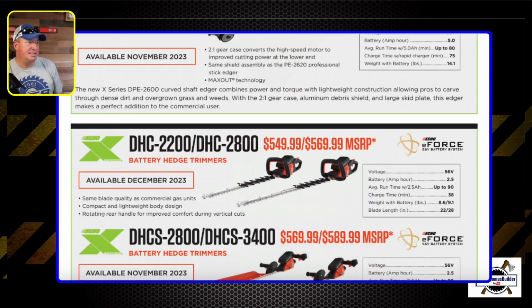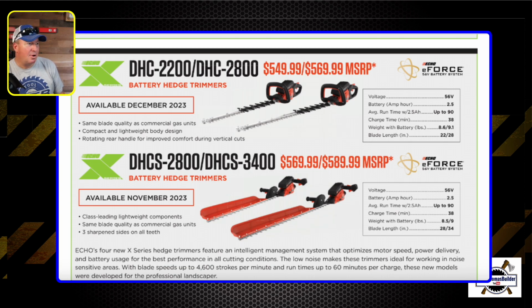That's the X series. Then we have four different hedge trimmers right here. They're all the X series. One is the DHC2200, which is a 22 inch. The other one is 28 inch. And then below that with the orange on it, that is a battery hedge trimmer, DHCS2800, and that's 28 inches. And then the 34 inch. What's cool about the two lower ones is they're made to cut in one direction, so all your clippings will hang on to that little orange tray right there. And then when you get to the end of that, you can dump them off. You'll see that in the upcoming video if you haven't seen it before.